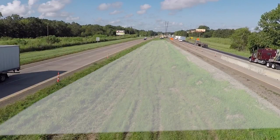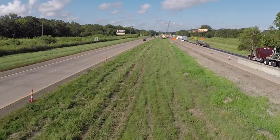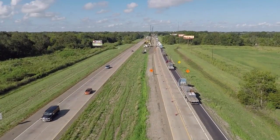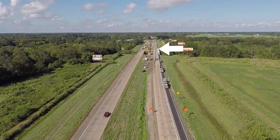That's because there is equipment that will be moving on and off the interstate at times, and also our partners with State Police will sometimes need to get onto the interstate. That orange sign signifies a lane shift, and as we get higher, you can see where the lane shifts a little bit down there when you get closer to the crane.